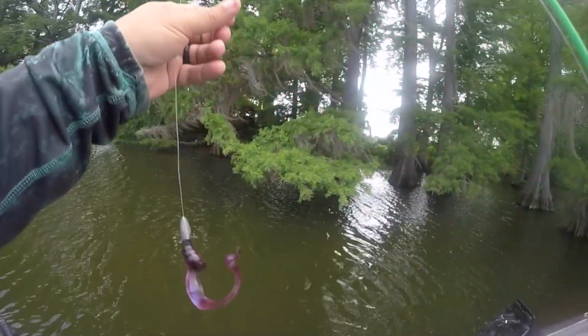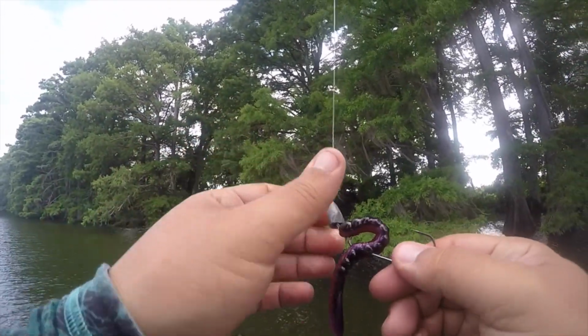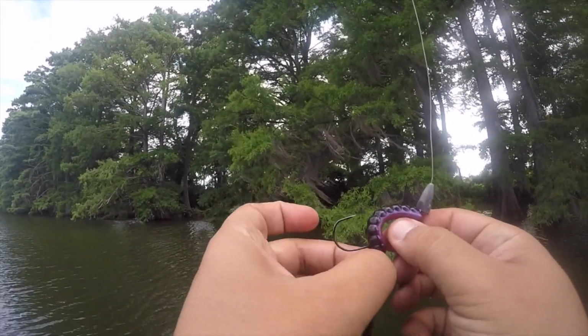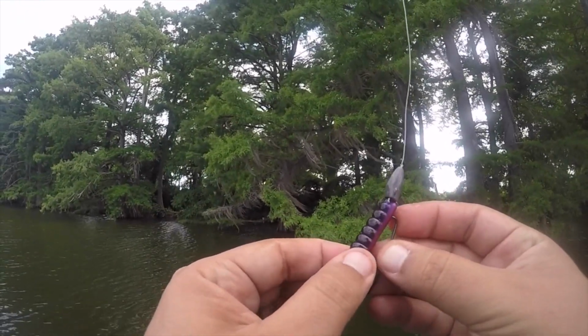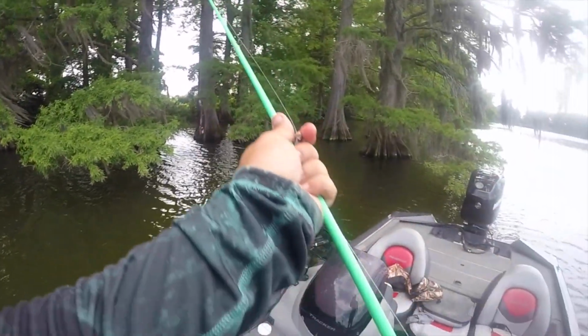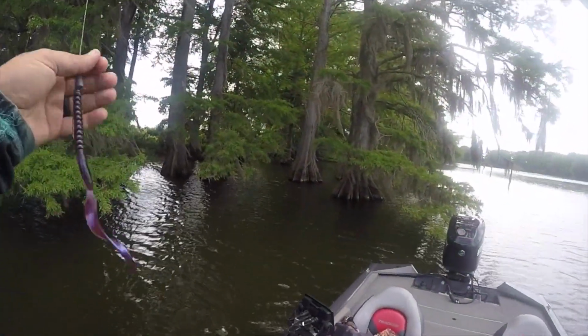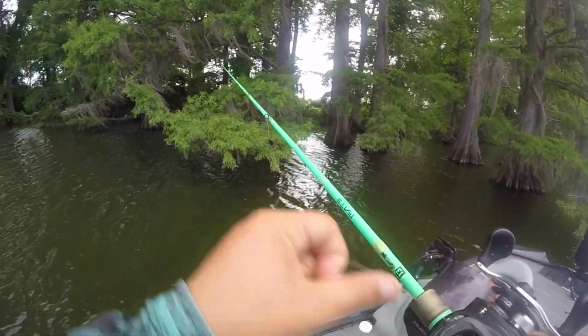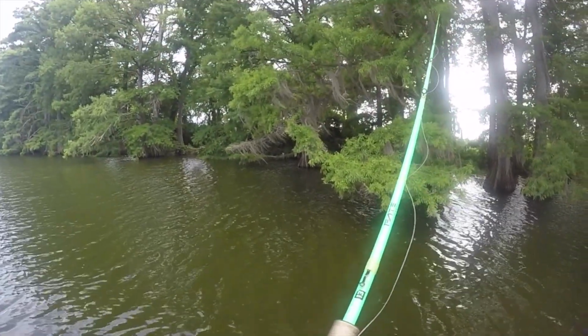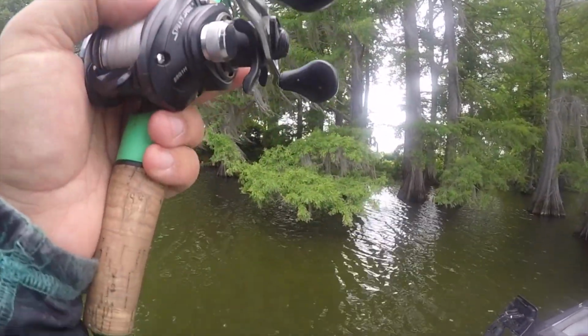Hadn't really threw much of anything else around. I threw a baby brush hog around and a crankbait and shaky head, but every time I pick this thing back up, I keep getting bit, so it's hard for me to put it back down. I'll make another pitch up in there and see if there's another one where he was. Like these fish have been kind of grouped up on these trees when I've gotten bit.